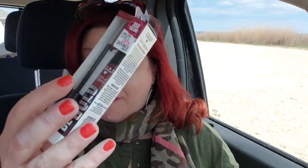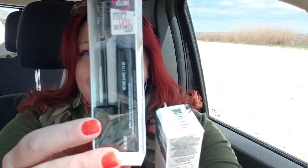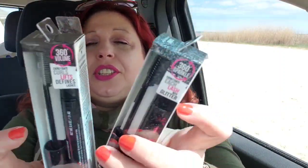Then there was Daredevil, which is like a burgundy. I love this one, by the way. Very nice. And then there is just regular jet black. And there is also Shooting Star.